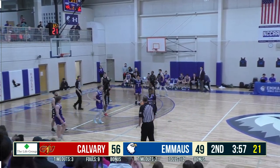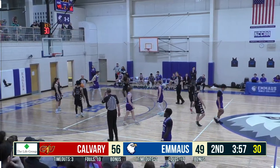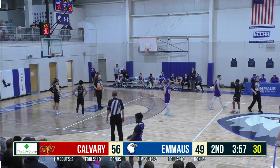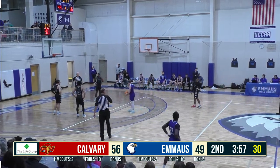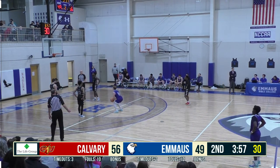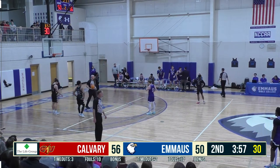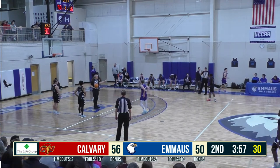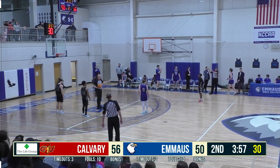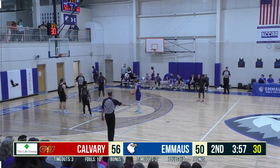Another foul called on number five, Twiley. Double bonus now for Emmaus as Jacobus goes back to the line with 3:57 to go. Big free throws, as we mentioned. First one finds its way over the front of the rim and is good. Marr comes in for Noah Eels. That was Jacobus' third point. He's looking for point number four.